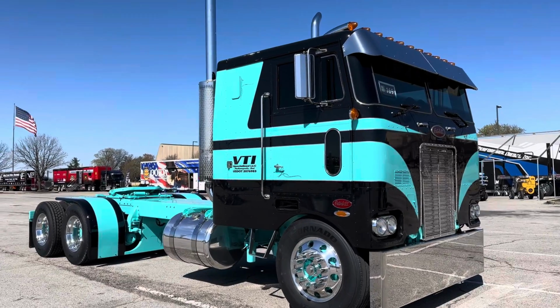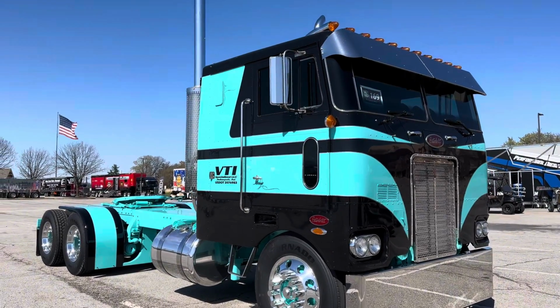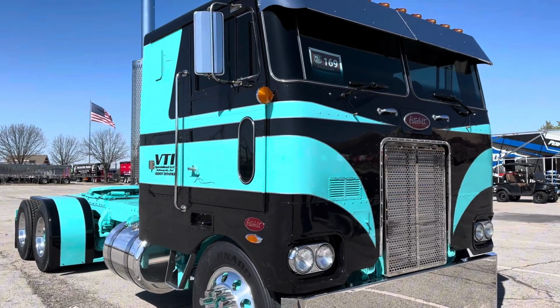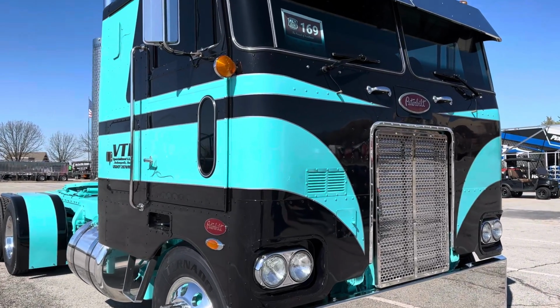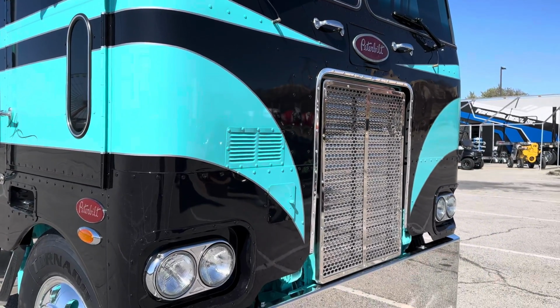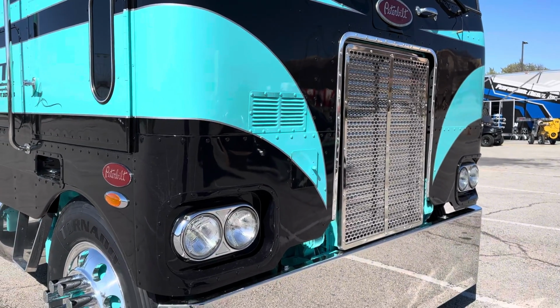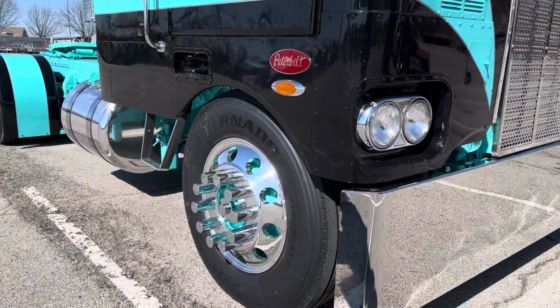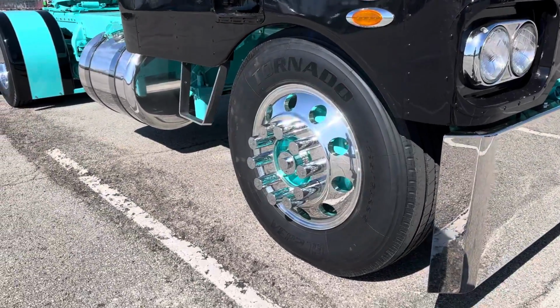What's this truck? The truck I brought is a 1975 352 Peterbilt Cabover, 350 Cummins with a 13-speed transmission. It was built by Jeb at Peterbilt Customs in Missouri. How long ago was it finished? It took about, they had it for just a little less than a year. They really did a nice job on it. I'm real happy with it.